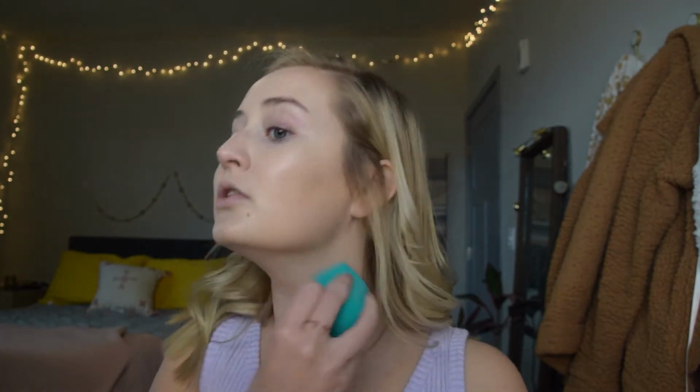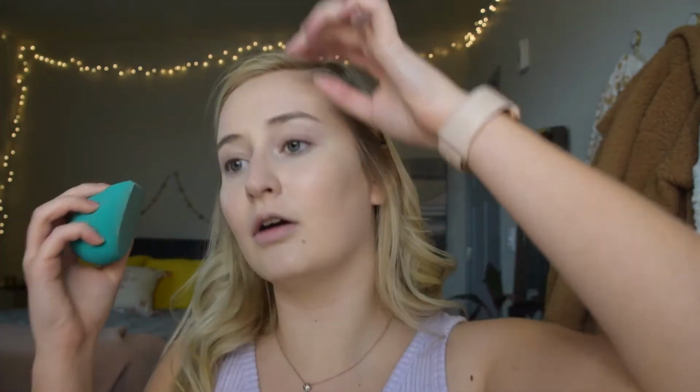It was very liquidy when I pumped it out, if you can kind of see on the back of my hand. And it is dewy, so if you're someone who has oily skin or you prefer more of a matte look, this is probably not going to be for you. You could always mattify it with a primer, or I'm sure when I put powder on it, it will definitely take down that dew a little bit, but I love dewy foundations, so I'm all about that.